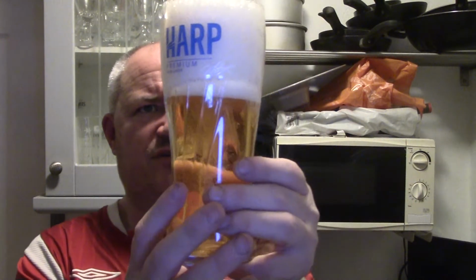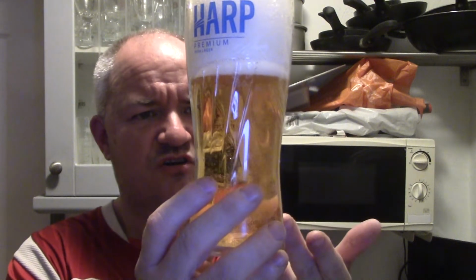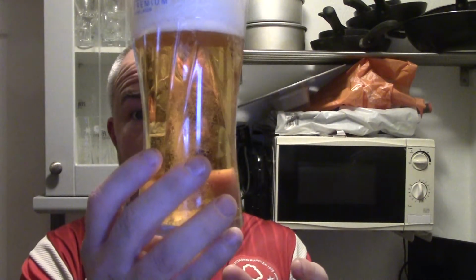So, very hoppy on the aroma. Obviously, like most lagers, great carbonation and lacing. White head, golden colour. Very hoppy. Definitely a craft lager.